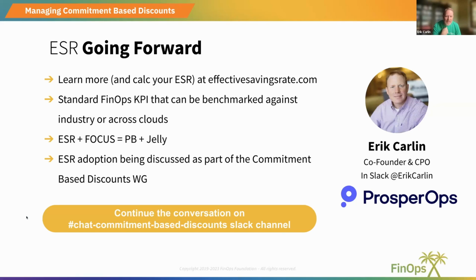ESR plus FOCUS. I think of this as peanut butter and jelly right now. We have to calculate ESR differently on AWS than we do on Google, than we do on Azure. And with FOCUS, we can have a single common ESR implementation that really normalizes across clouds. And lastly, but perhaps most importantly, ESR adoption is being discussed as part of the commitment-based discount working group.